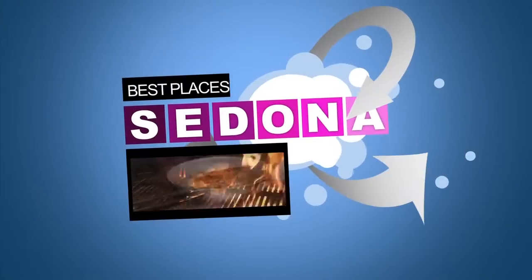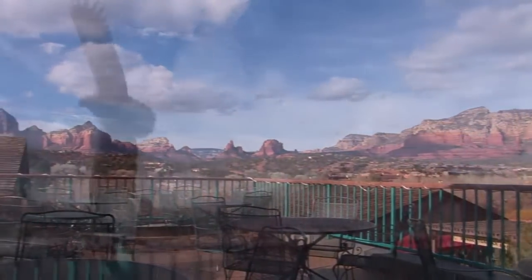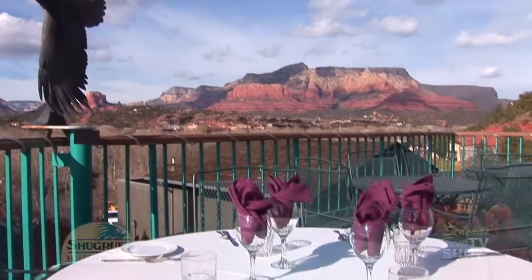Discover the best places to eat in Sedona. Up next, Chagru's has been voted Sedona's best seafood for the last 18 years. With panoramic views of the Red Rocks from their deck, this is a popular dining experience not to be missed.